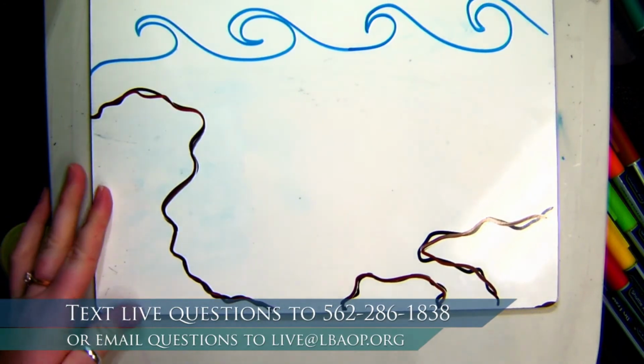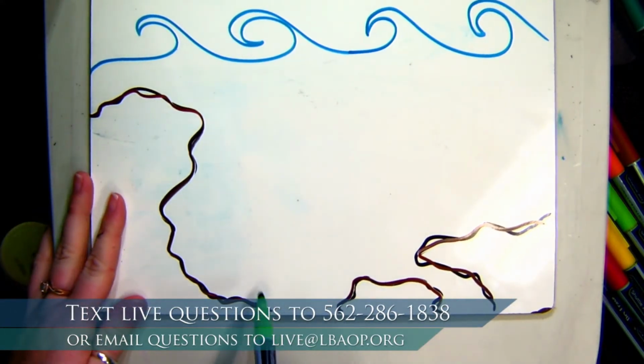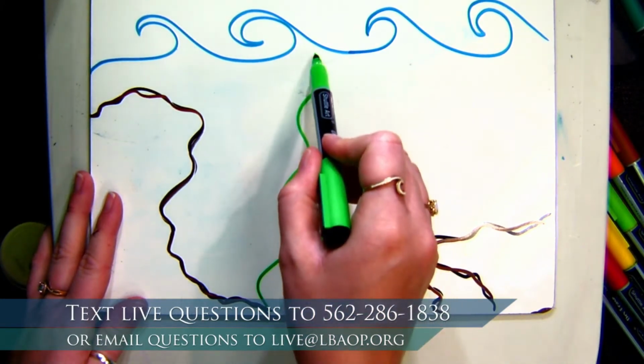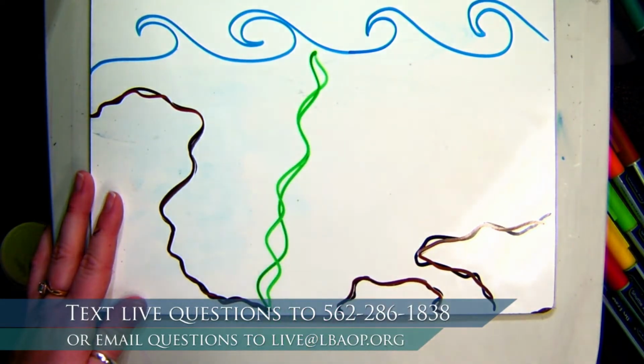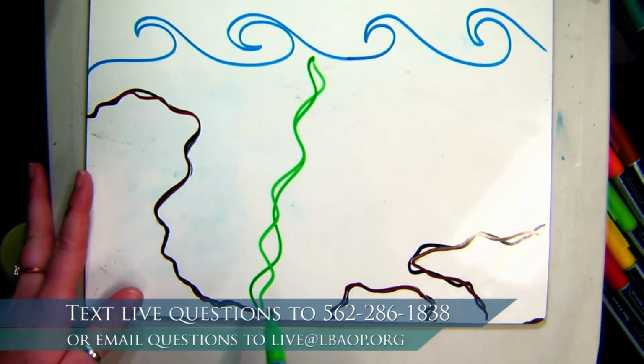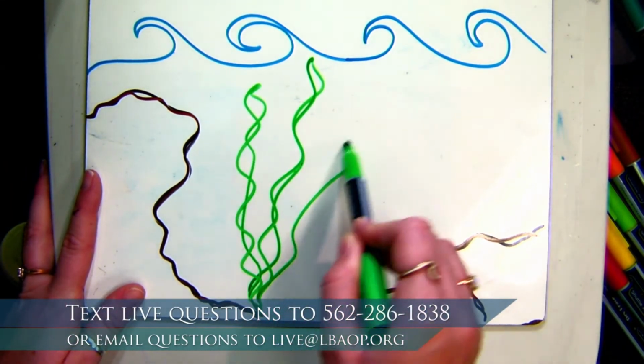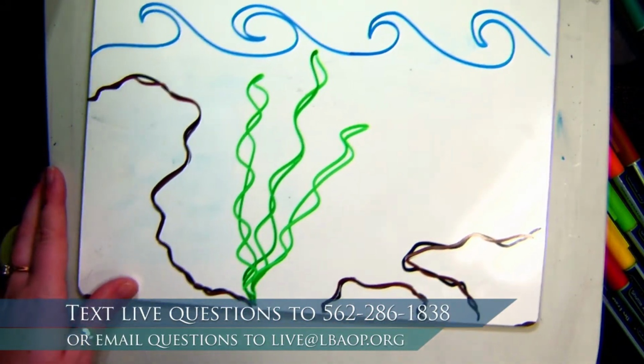Now my favorite way of drawing kelp, because it's so easy, is just going like this. Squiggly line, and come back down, squiggly line. And there you kind of get a long blade of kelp. Squiggly line, squiggly line, squiggly line, squiggly line. And it's pretty hard to mess up.